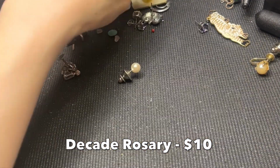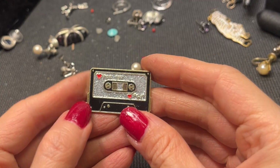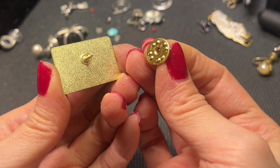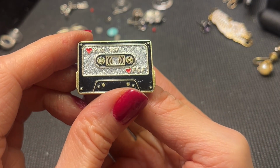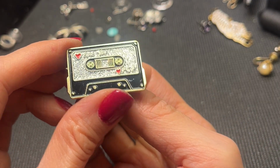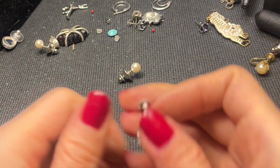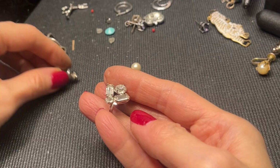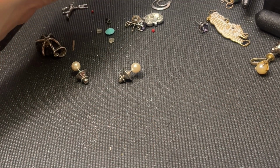Very beautiful. Then we have this cassette tape here. How awesome is that? Little pin. That's really neat. I love that. Let's do this one for $3. I love that. I think that's fun. I love music. We have one of these earrings here, which we don't have a match to, sadly, nor do we have a match to this one.